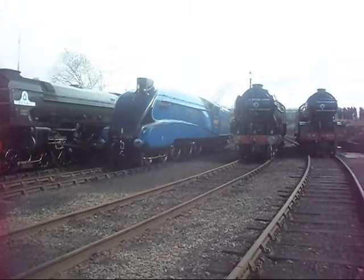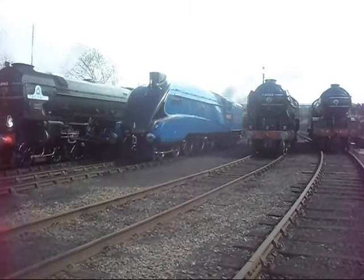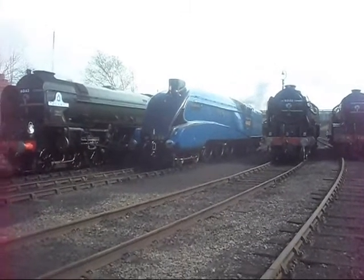Right then, ladies and gentlemen, here they are in all their glory. These are the Fab Four. And let's start with oldest first, I think.